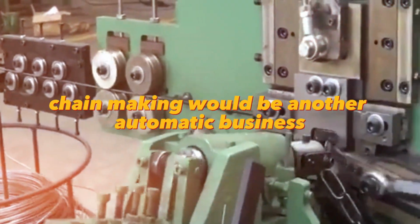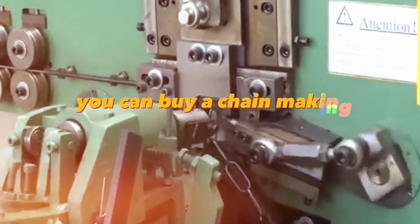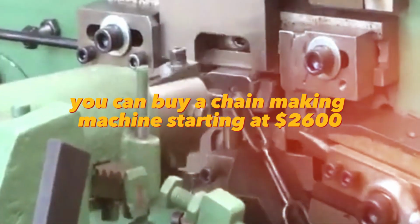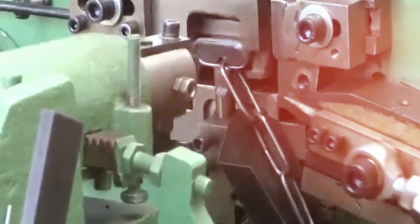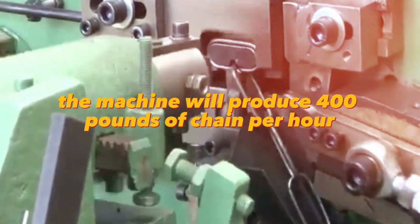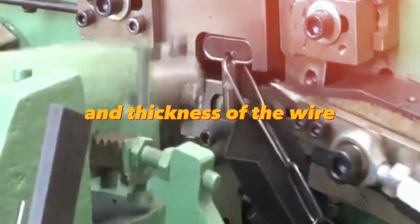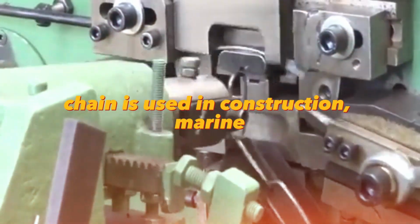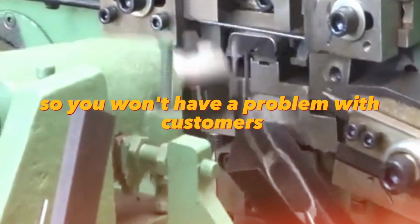Chain making would be another automatic business that does not require much attention. You can buy a chain making machine starting at $2,600. You will also need metal wire, and then it's a matter of technique. The machine will produce 400 pounds of chain per hour or more depending on the model and thickness of the wire. Chain is used in construction, marine, livestock, and motor vehicles, so you won't have a problem with customers.